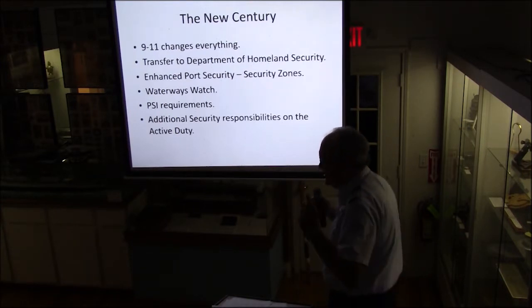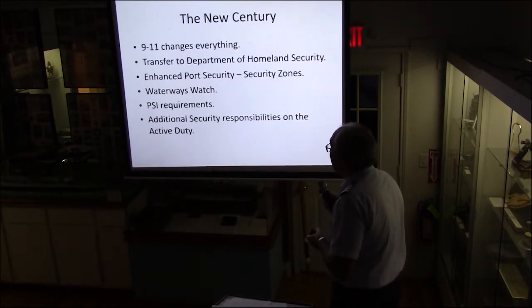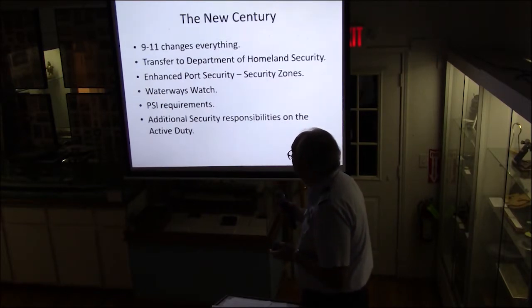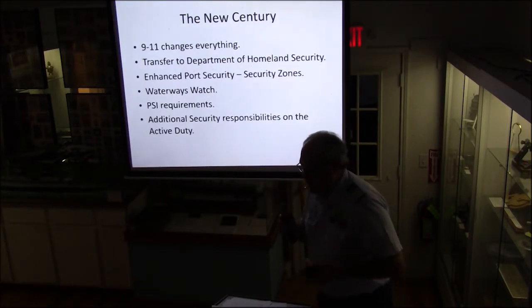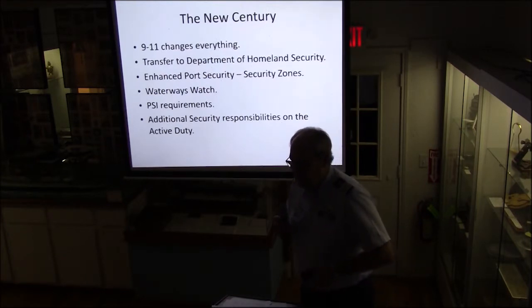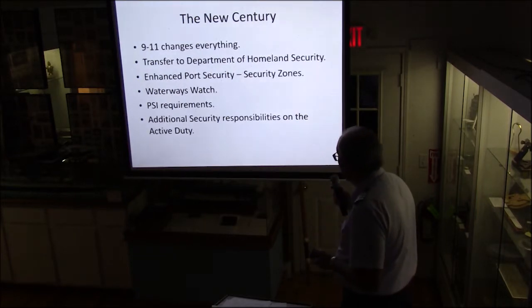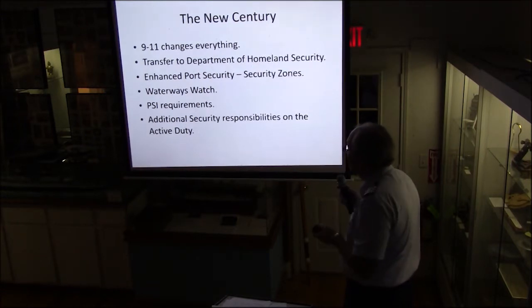Another thing that changed: 9/11. So we've got the environmental developments in the 90s, and 9/11 changed everything. In terms of auxiliary involvement in 9/11, as you would imagine, in New York Harbor and in all the harbors, things were up for grabs. Particularly in New York, the auxiliary ended up running ferries carrying people around. We've been to New York recently. That's what the auxiliary did. It was moving personnel wherever it was needed, and heavily involved with that.